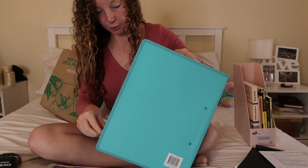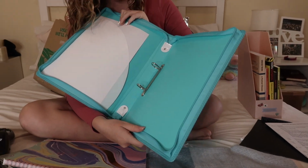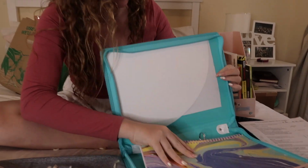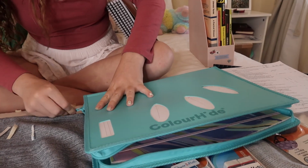And they've actually got the little binder rings inside, so if I need the refills and all that, I can put them in there. So I'm going to put that in there, my exercise book and my pencil case, and zip that up.